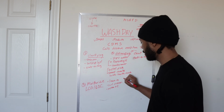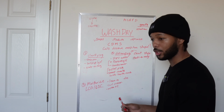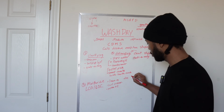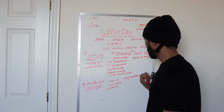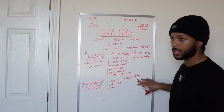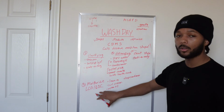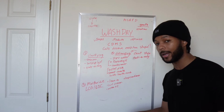You might also use your deep conditioner in this phase. For example, you don't have to detangle with a deep conditioner. You could use flaxseed gel. And then when it comes to moisturizing, you put a deep conditioner in your hair, leave it in there for 20 to 30 minutes. Then you wash it out. But with the LCO method, those products stay in. So deep conditioner, you'll rinse out. Regular rinse out conditioner, you'll rinse out. Moisturizing with the LOC method or LCO method, you're using a leave-in curling cream. All of that stays in your hair.